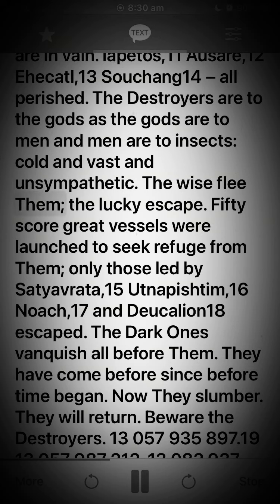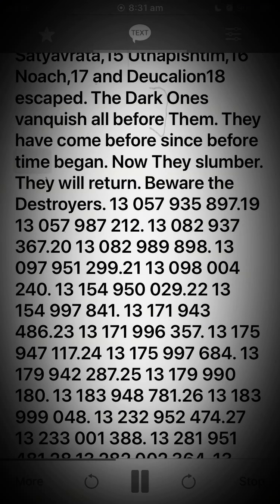The wise flee them, the lucky escape. 50 score great vessels were launched to seek refuge from them. Only those led by Satyavrata, Ugnapishtim, Noach, and Deucalion escaped. The Dark Ones vanquish all before them. They have come before since before time began. Now they slumber. They will return. Beware the destroyers.